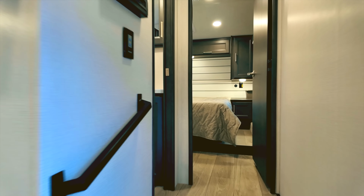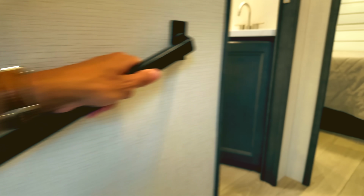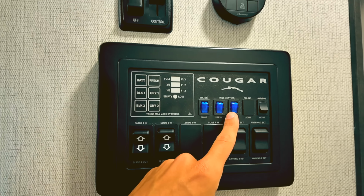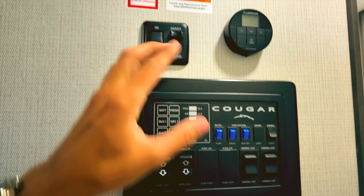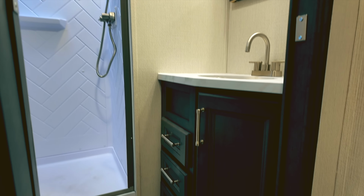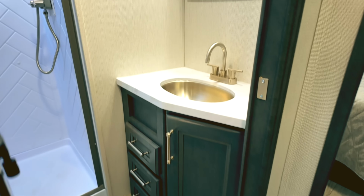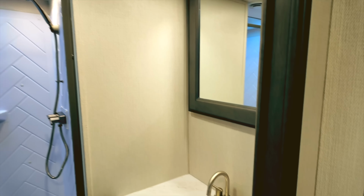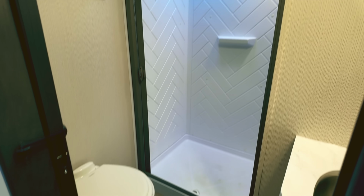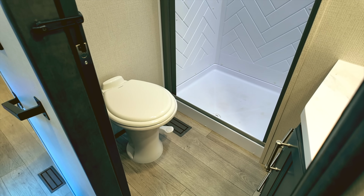Going up into the bathroom, you have your grab handle right here. Controls for the fifth wheel RV, a fully enclosed underbelly with 12-volt heat pads on the water tanks. You have dimmer switches for your lights in the living room area. And then going into your bathroom, pretty standard fifth wheel RV bathroom in here. Nothing too crazy or out of the box, but a good size all in all. You have a porcelain foot flush toilet.